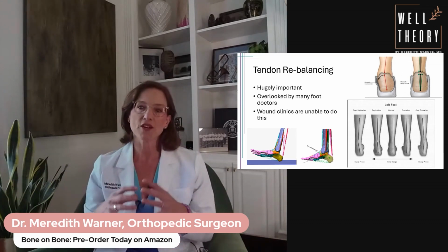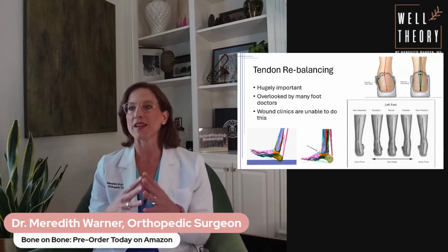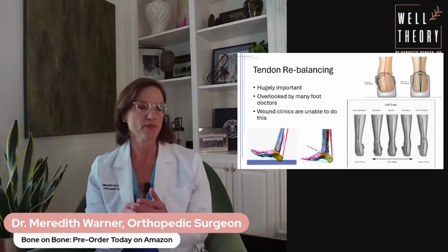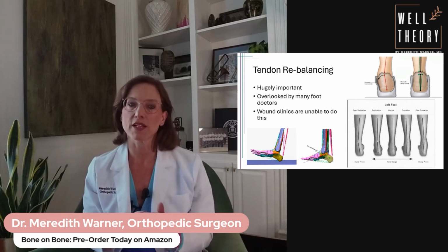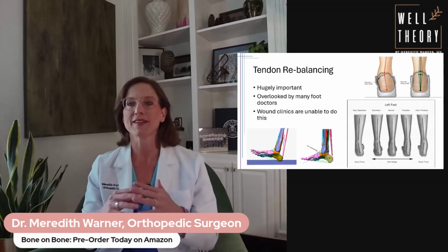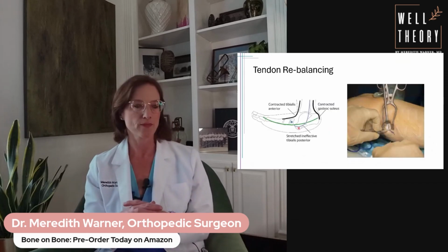You have to have a deep understanding of the mechanical properties of the foot and ankle, and also the anatomy to be able to understand this and then to be able to address it surgically or with physical therapy, ideally. So again, this is overlooked by many foot doctors and wound clinics, but at Warner Orthopedics, where we are dedicated to all of this, we do not overlook this. If there's a simple tendon rebalancing procedure that can be done to save your leg, we're going to do it.